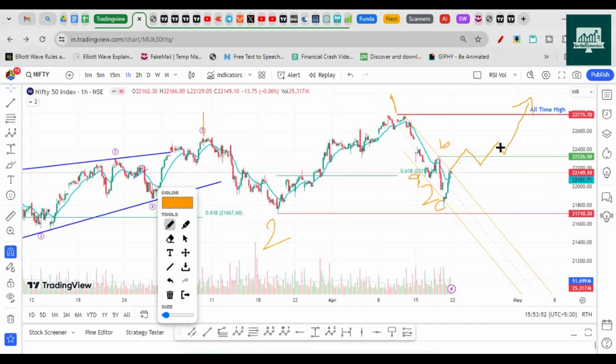A 1-2-1-2 pattern again. It can make and start on the lower degree, and it can start going higher. This time it needs to break this high with the gap. Then it will be very bullish. A continuous rally can be expected once it breaks this high with the gap. So this is the first view that I have.